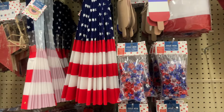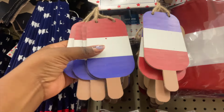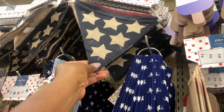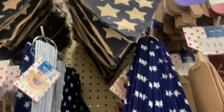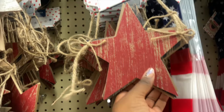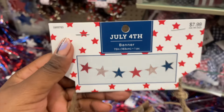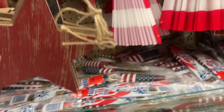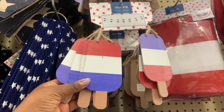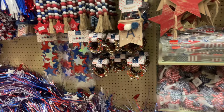Alright, I'm just looking for a banner that I could use in the house. This is really cute. Or should I go with something more rustic like this? I don't know. And they have these. The stars look like this. I don't know, I really like the popsicles because they just scream summer. What else do they have?